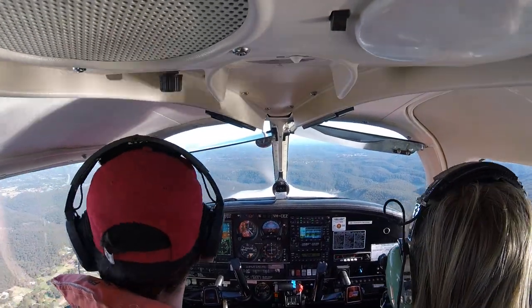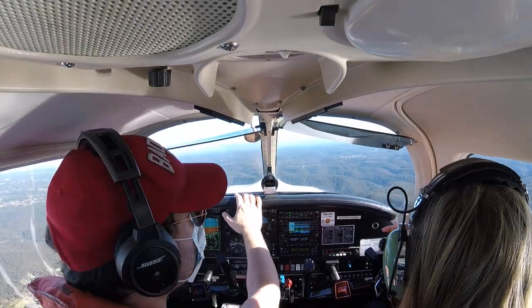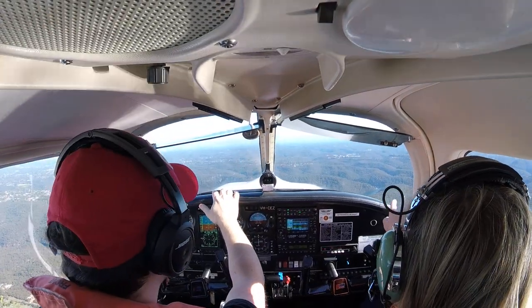Yeah. So on the right, that's Kuring-gai National Park. Yeah. Really pretty, and I believe that's Cottage Point. The houses are over there. There. Yeah. There's some boats around.